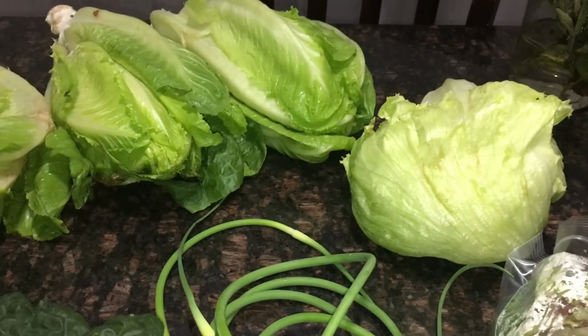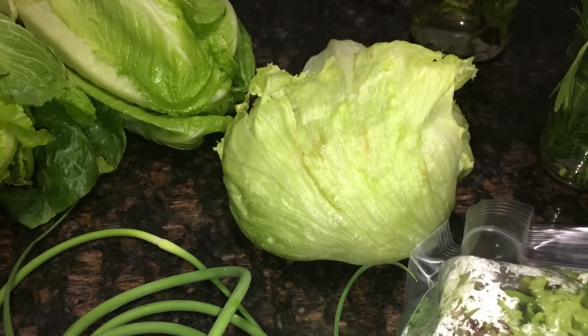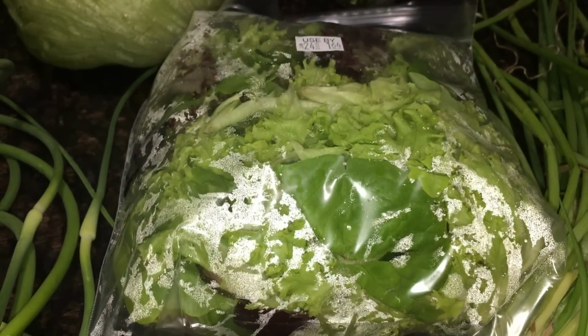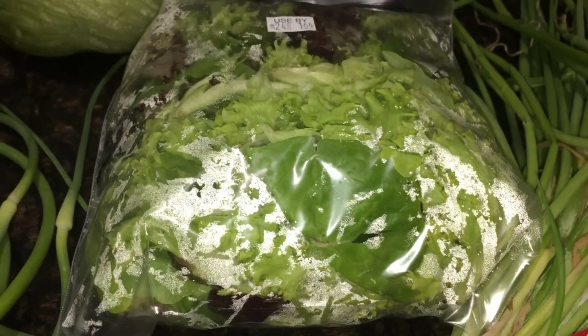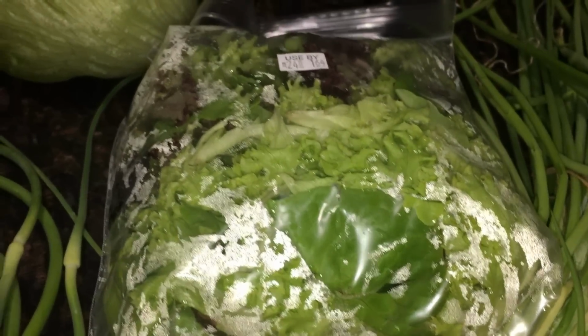And then more greens. I also got 1 head of iceberg lettuce as well. And then we also got a bag of a mixed mesclun greens, and I think maybe baby romaine and stuff like that, maybe some spinach. It's kind of like a little mix.